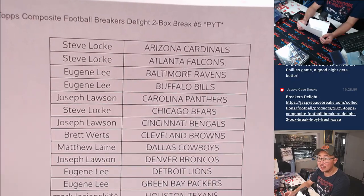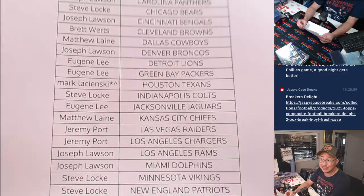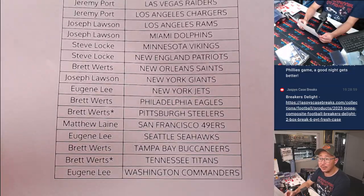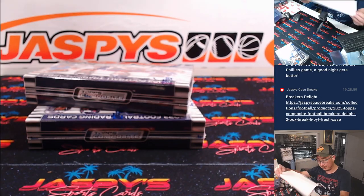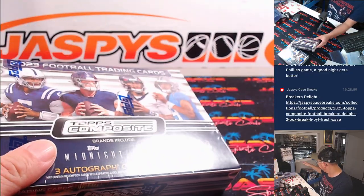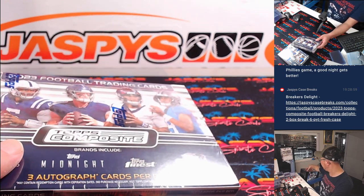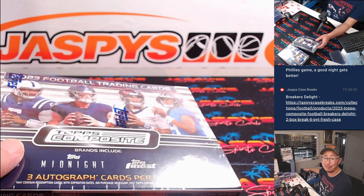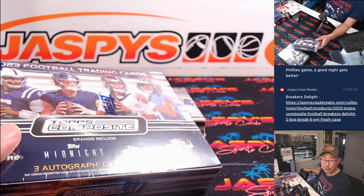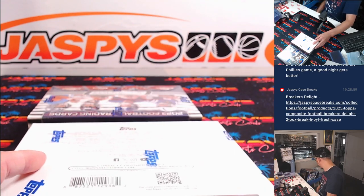The next two boxes of Breakers Delight will be from a fresh case. Mark won the Texans in that filler. Brett, you ended up with double last spot mojo right there as well. All right, here are the final two boxes. For what it's worth, this autographed football is going to be from a fresh case. I keep saying helmet for some reason. And the next two boxes of this break will be from a fresh case.